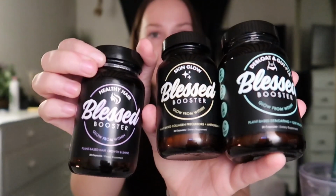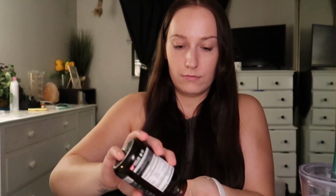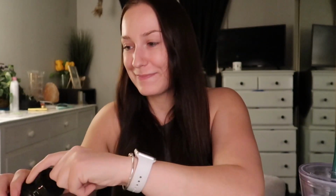These are the Blessed boosters. These are amazing. There is a healthy hair one, skin glow, and then the de-bloat and gut fix one. Yeah, I take these every single day. So let's do that. Oops, just one, not 20 of them. And here they are.